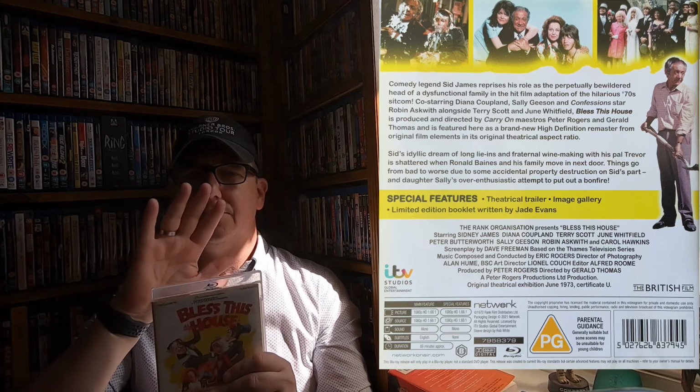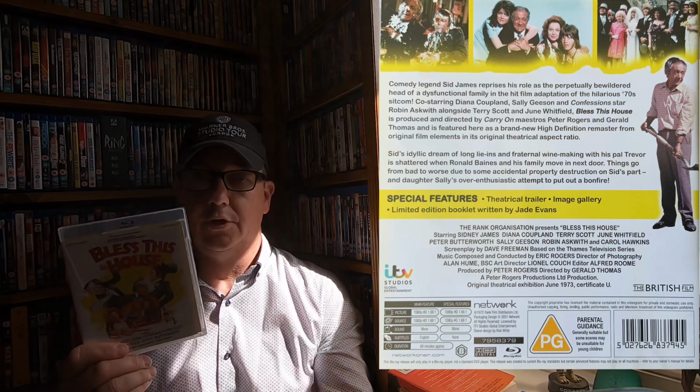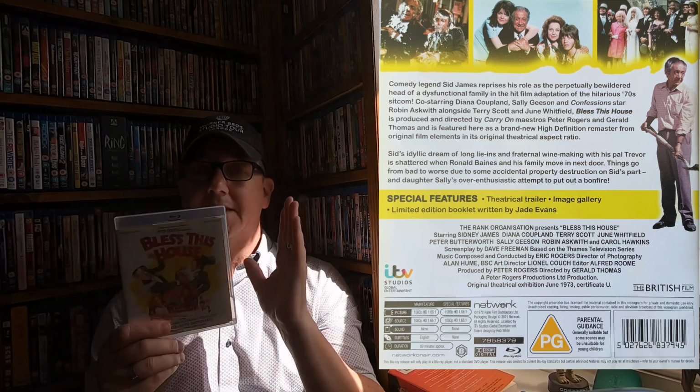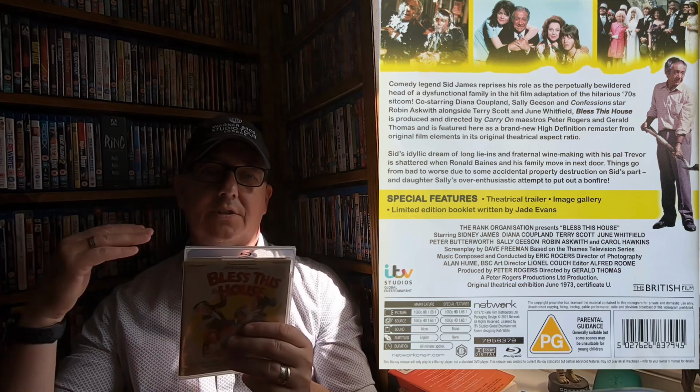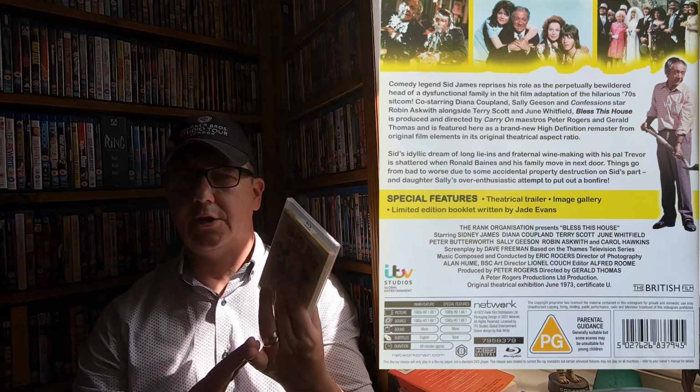But he couldn't appear because he was booked to appear on Bournemouth Pier. So when this went into production, he was busy. Anyway, Sid's daughter is played by Sally Geeson, who also starred in Carry On Abroad and Carry On Girls. There's Terry Scott in this as his new neighbour, Ronald Baines. He's a Customs and Excise officer. He also starred in a couple of Carry On films, Carry On Up the Khyber and Carry On Camping as well. There's also June Whitfield in this as Terry's wife.